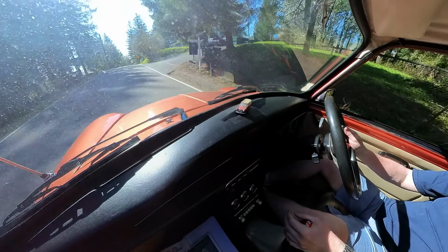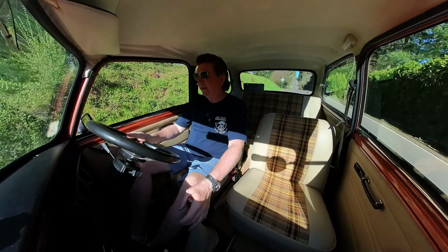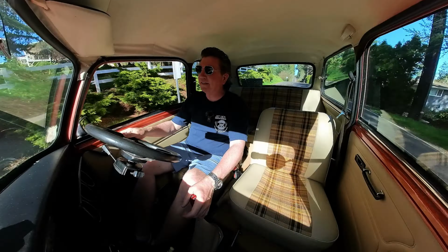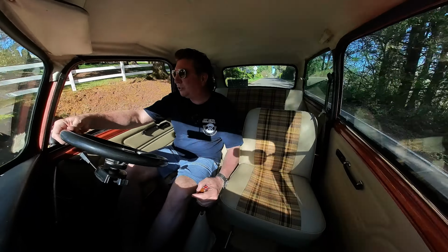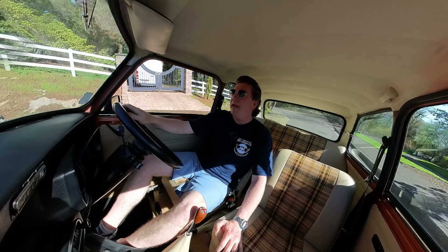Did you see how fast we went through those gears? We hit about 60, and that was only a few seconds. That's insane. This car is so fast, you guys. Now, you don't have to drive it like a maniac.